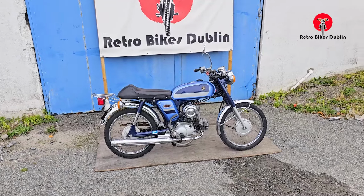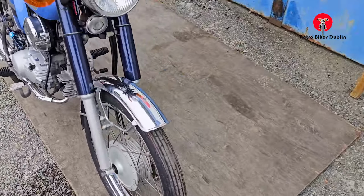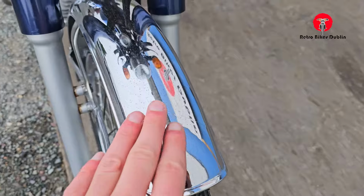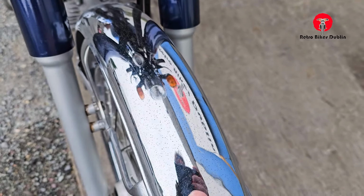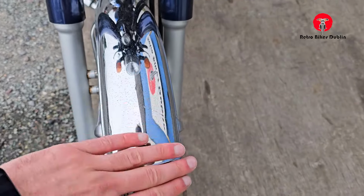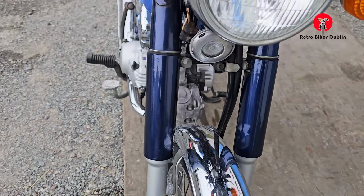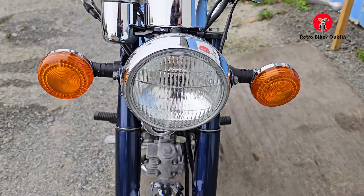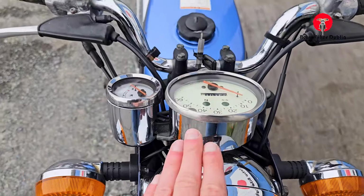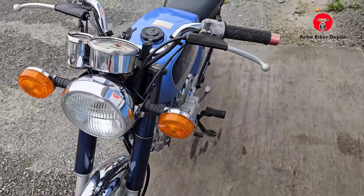So starting from the front then, we actually put new tires on when we sold the bike. The tires are good at the front. The front mudguard has little signs of pitting in the chromes, but nothing a metal wire brush wouldn't do to get that to clean up. Front forks are in really good condition. Headlamp and indicators all very good. Similar kind of thing on the chrome here. Probably just at the time you want to try and save it, it would be perfect.